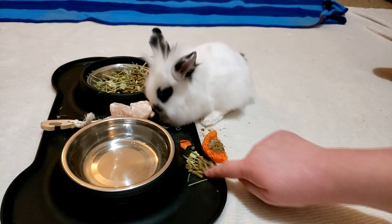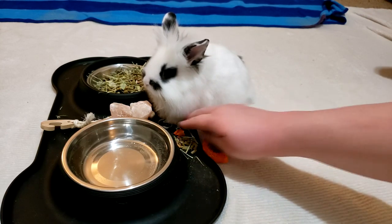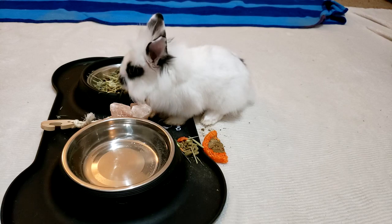Some of the other food had these really large carrot chips. I had to cut them down because he is just a young bunny. I'm pushing that down towards him so he can get it. I'm glad you like your food. Yeah, I'm so happy.